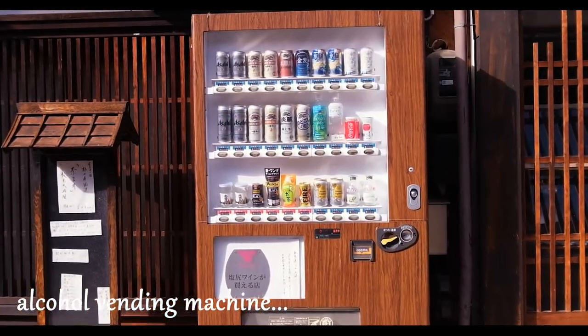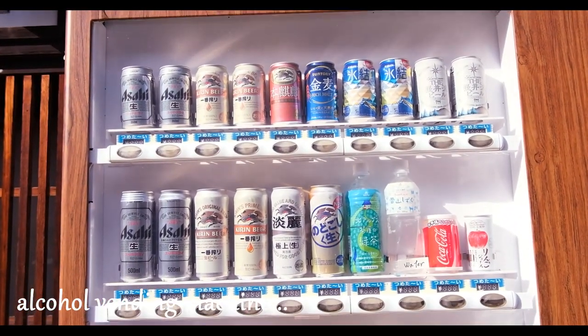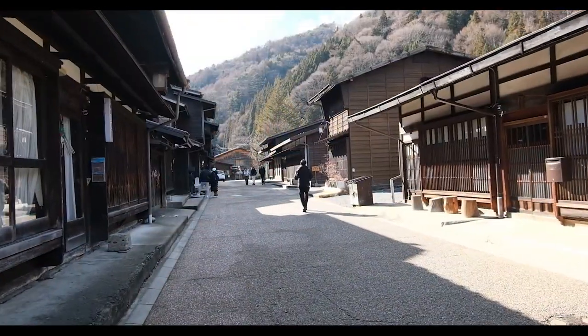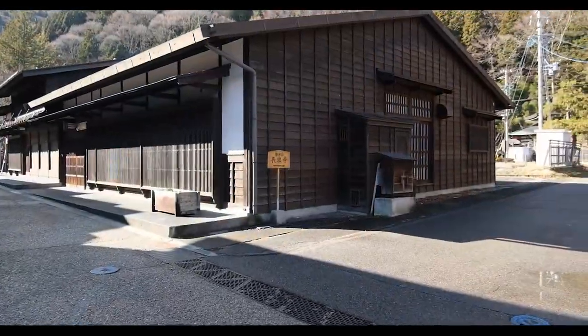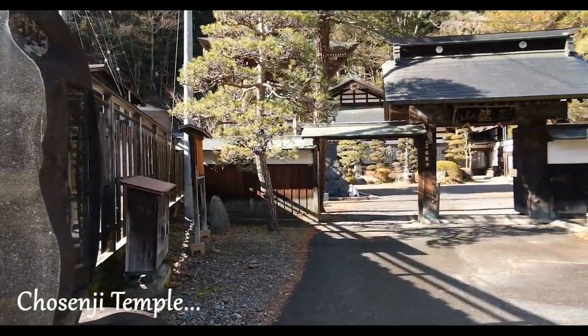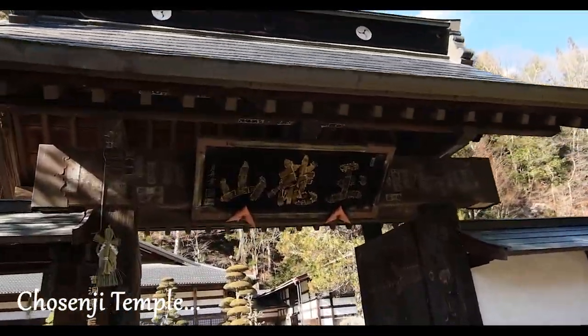This is Narai-juku's famous alcove serving painting machine. So cool. Our next step in the journey is Chosenji Temple.